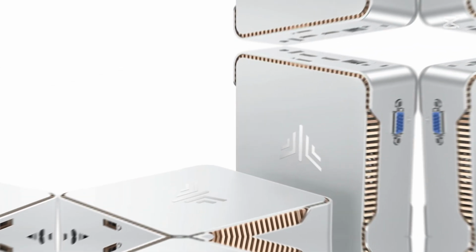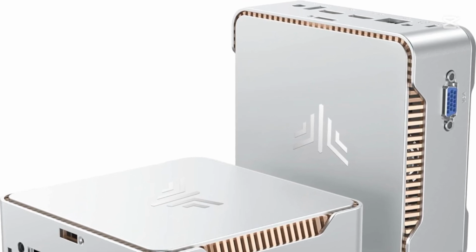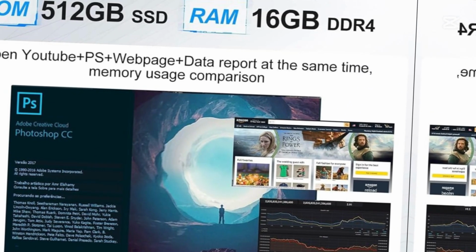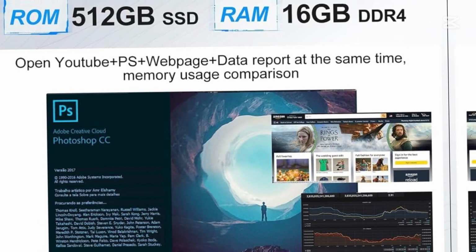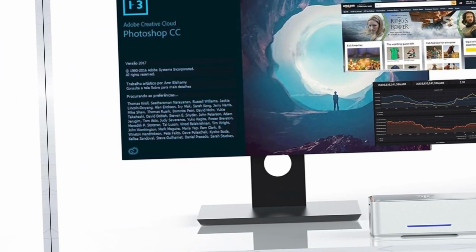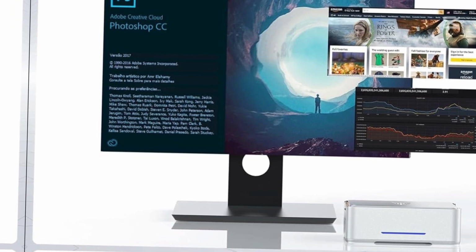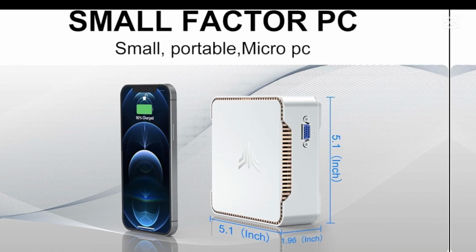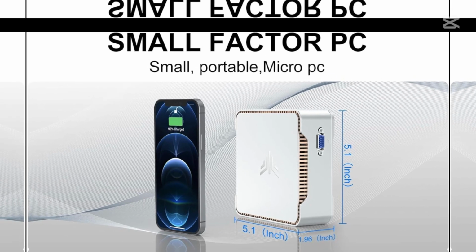Number 1, KAMRUI GK3 Plus Mini PC, 16GB RAM, 512GB M.2 SSD, mini computers, 12th Gen Alder Lake N95, up to 3.4 GHz, micro PC, 2.5-inch SSD, Gigabit Ethernet, 4K UHD, Wi-Fi, BT, VESA, Home Business Small PC. About this item: new generation CPU N95, newest 12th Intel Alder Lake N95, 1.7 GHz, max 3.4 GHz, 4 cores, 6MB L3 cache processor, 2023 new release.